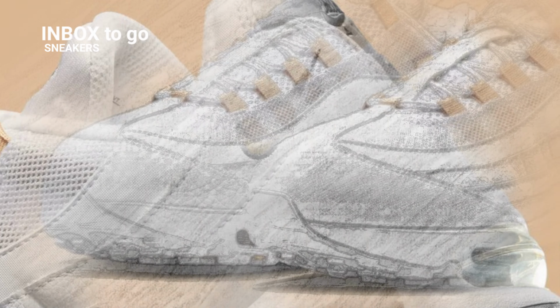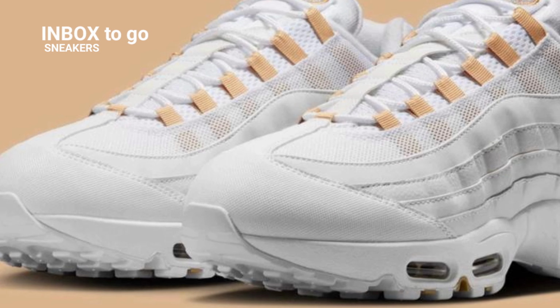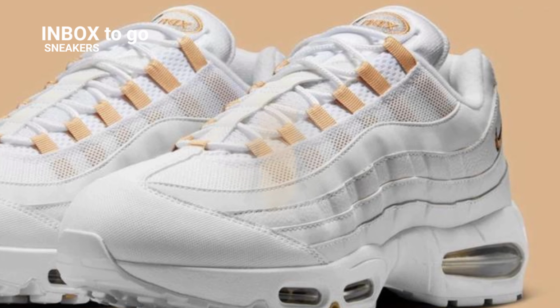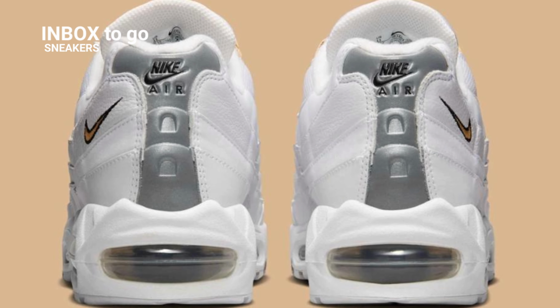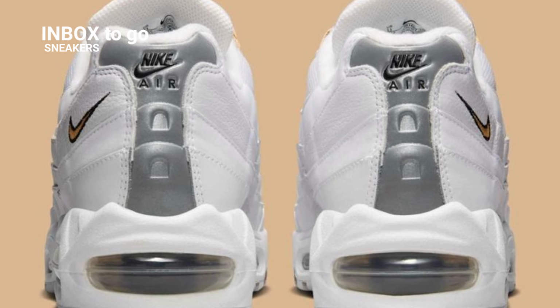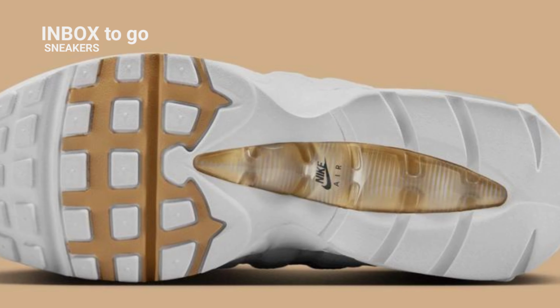Below, the classic Air Max midsole stays clean and white, while subtle gold tints on the air units and traction pods tie the whole look together. Elegant yet sporty, the Air Max 95 Team Gold is perfect for cooler months but works just as well as a late summer standout. Expect its release via Nike.com and select retailers later this year.